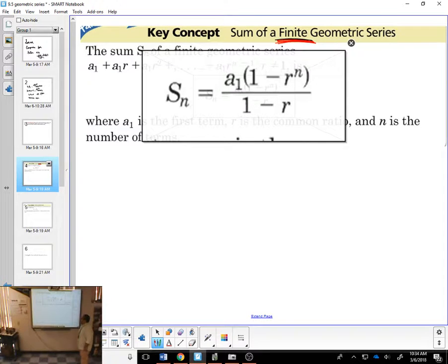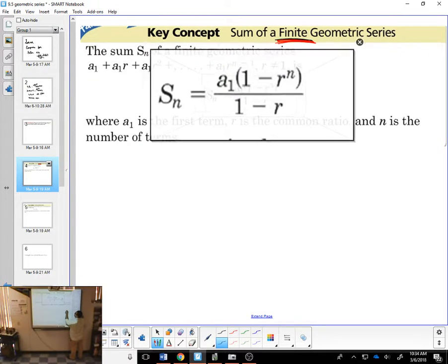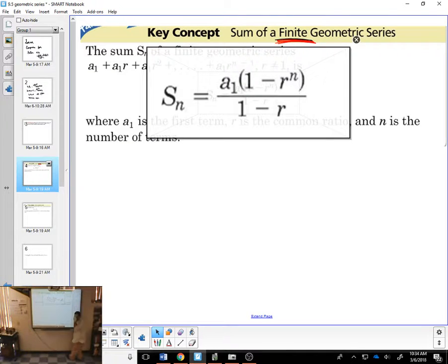So the sum of that is going to be a sub 1 multiplied by 1 minus r to the n, divided by 1 minus r. That is kind of crazy. But that means there are 3 things that you need to know. You need to know, oh, can't write yet. I'll let you guys finish that up. Okay?